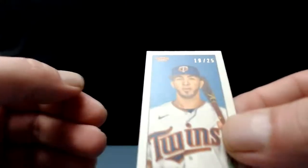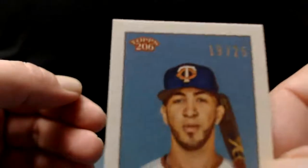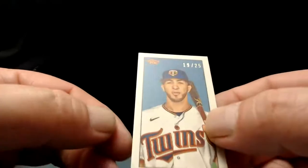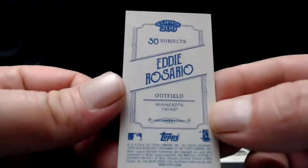No, you got something on that. That's a rookie. And then you got a numbered card here. A number to 25, Eddie Rosario. 19 of 25. Probably one of the weaker dudes in this set, though. Eddie Rosario, number to 25. There you go. First numbered card. It was Eddie Rosario. Take what you can get. It happens. It could have been worse. It could have been Eddie Rosario number to 26.